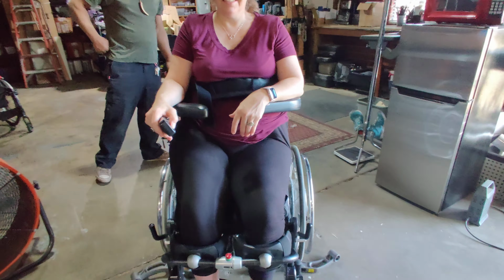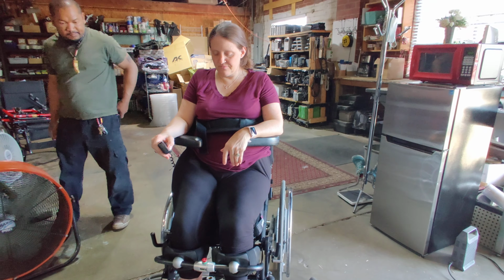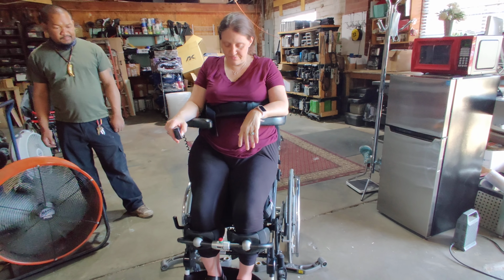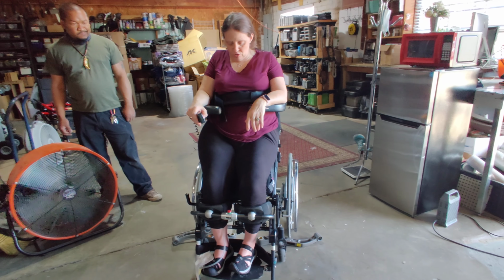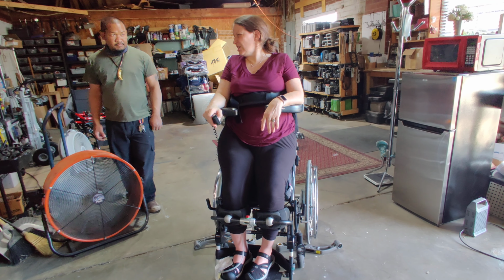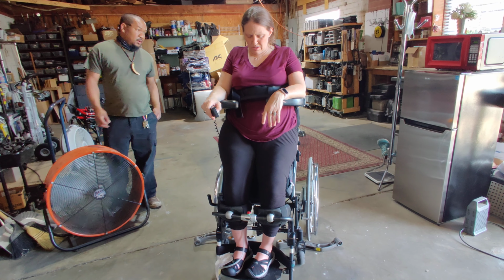Okay, you want to do the demo of the standing wheelchair? Yep, we're going up. Pretty spastic right now, so we're gonna go up slow. But it's really fitted really well. What is this one? Is it the Life Stand wheelchair? Is that the name of this one?